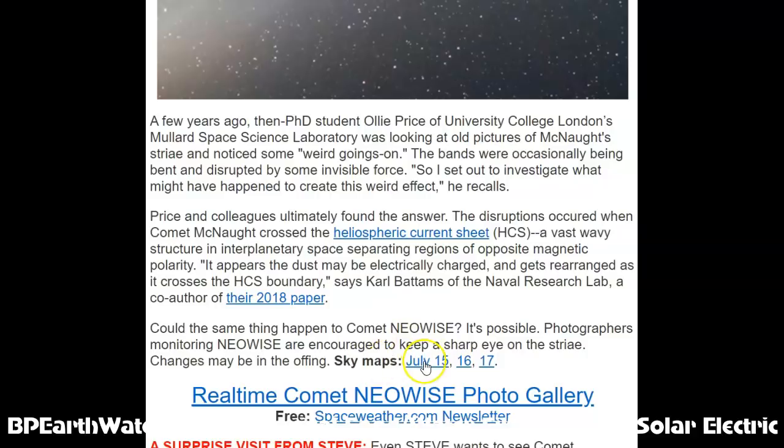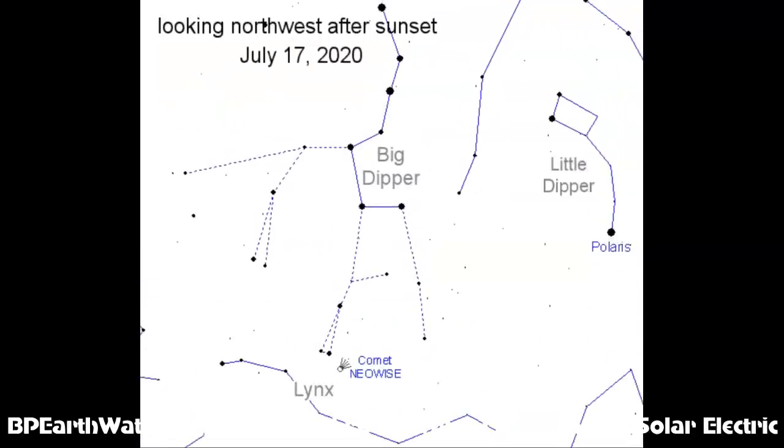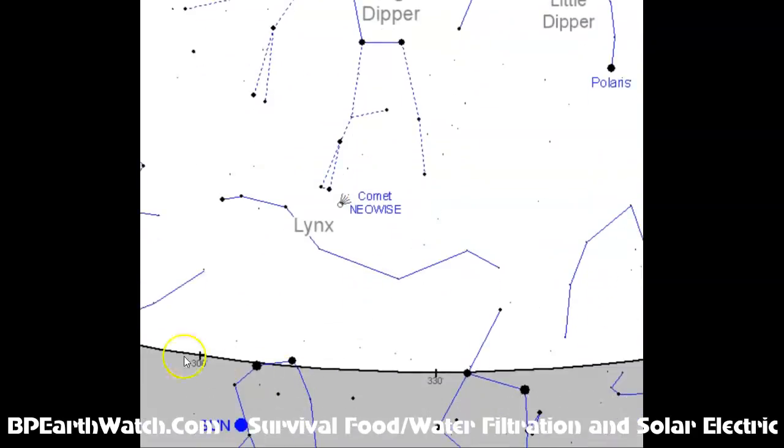Now listen, the sky maps for tonight are here, last night, and tonight. Let's look at tonight. Now that will take you here, looking northwest after sunset tonight on July the 17th. You've got the Big Dipper and Little Dipper. The Little Dipper has the North Star Polaris right there. Big Dipper under the handle. Straight south of the bucket itself, or the Dipper, is Comet NeoWise tonight. So if you scroll this down, this gray area is the horizon. The sun has already set.